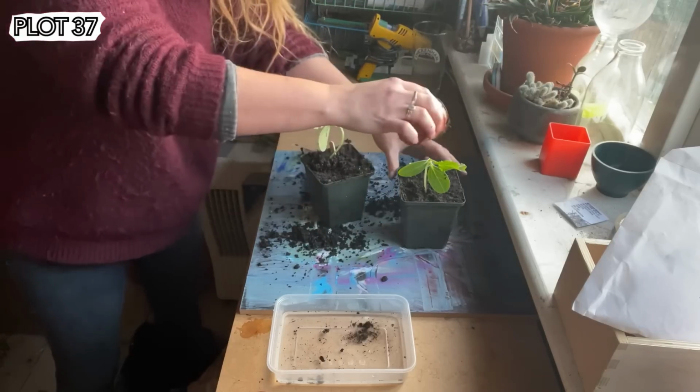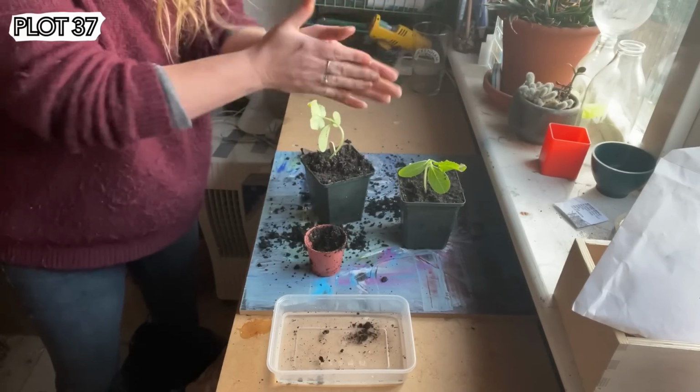Okay, I think that is these two pretty much done. I'm going to give them a water and stick them back under the lights.